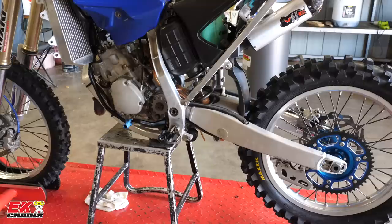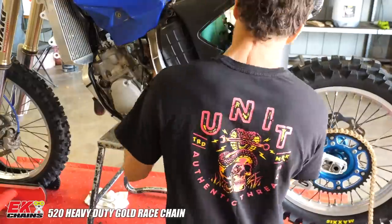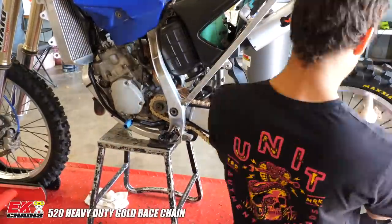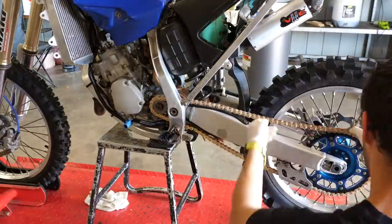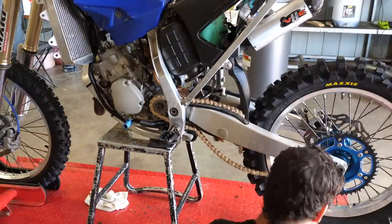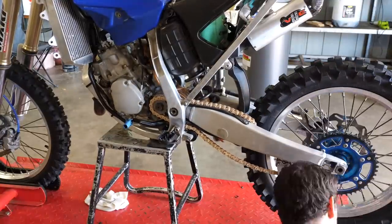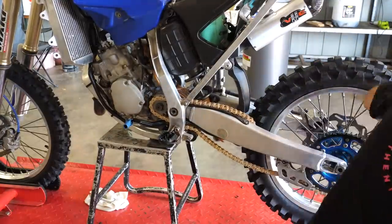I chucked an EK race chain on there, so basically no O-ring or X-ring, just to eliminate friction. On being a 125, obviously they're not the fastest bike, so you sort of want as little friction as possible. And yeah, these are light but super strong chains, and the gold chain always looks sick.